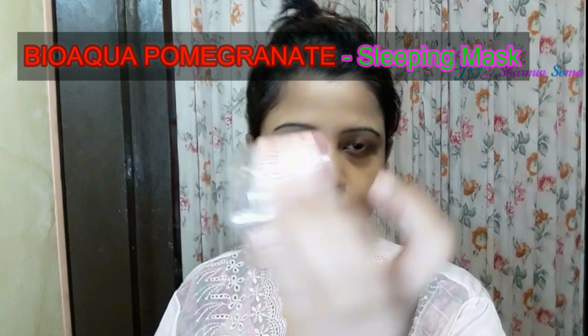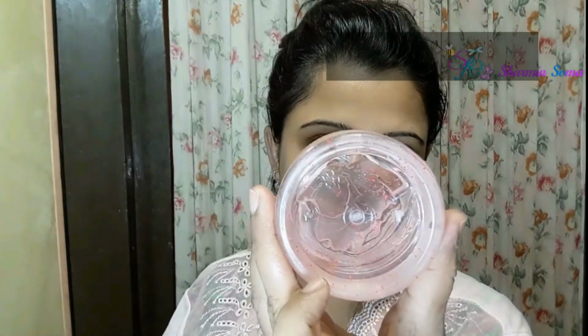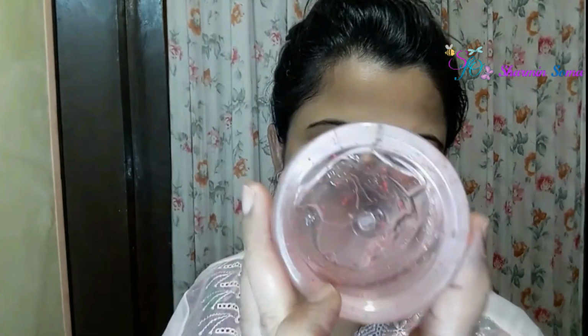And before going to sleep, I apply FACUAL Pomegranate Sleeping Mask. Look how beautiful it looks. It's in a gel form and it moisturizes your skin, makes your skin soft, and it also cleans the dark spots. So before going to sleep, I apply it all over my face and then I gently massage it like 1 minute so that your skin can absorb this product properly.